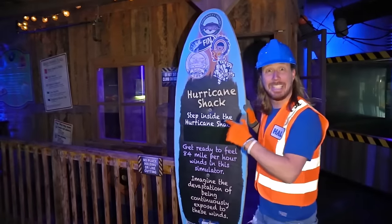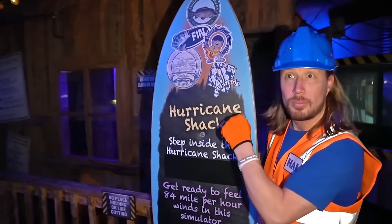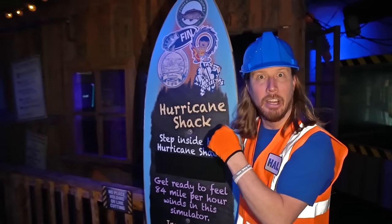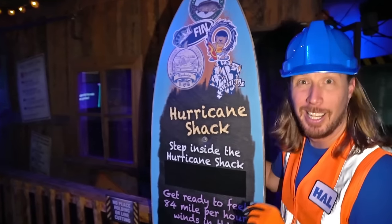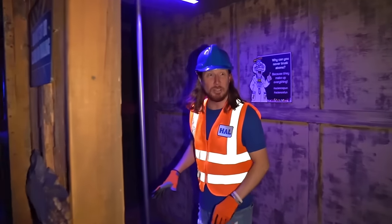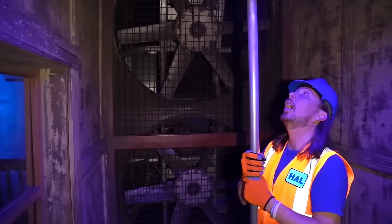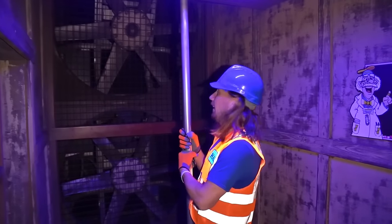Oh, wow. Check this out. This is the weather section. Oh. And here on the East Coast, we have a weather event called a hurricane. Oh. And here in this room, we get to simulate a hurricane. Come on. Let's make sure it's working properly. Oh, wow. Check this out. Can you see? It has some gigantic fans in here. And a pole you gotta hold on to because it's probably gonna get really windy.